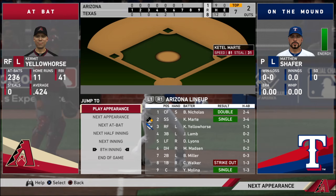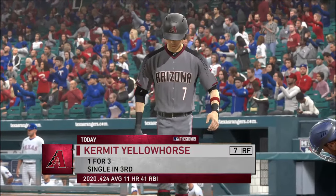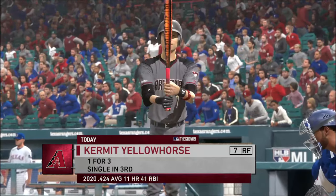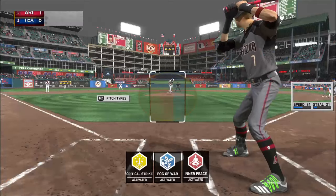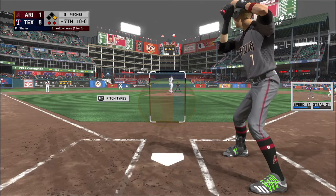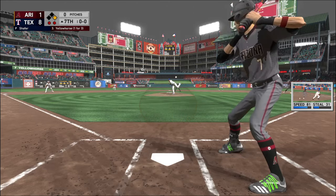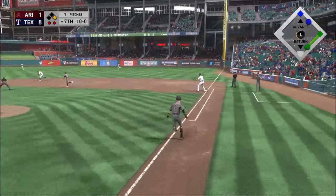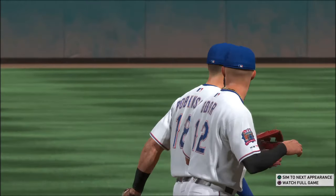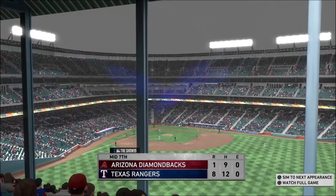Now pitching for the Rangers, number 15. Up next for Arizona, Kermit Yellow Horse. He flew out in his last at bat. And here we go, you got this. He's set, here it comes. Sent on the ground out to second. Throw to second for the force out, and the side is retired. So one run on three hits, no errors, and a runner left.